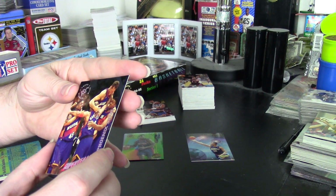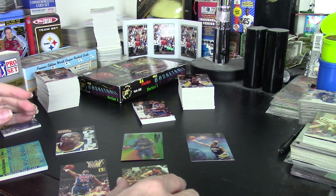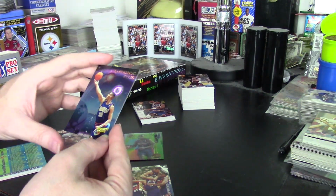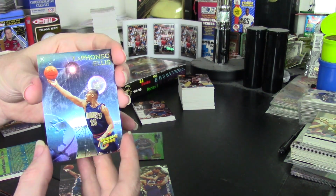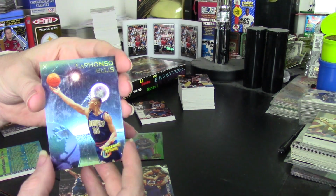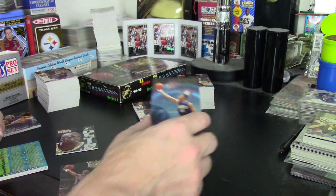And yeah, I don't see KJ on here. So got that. I got one of the Rising Stars, LaFonso Ellis. So again, not a huge star, but it does have a cool effect. These cards are actually pretty cool.